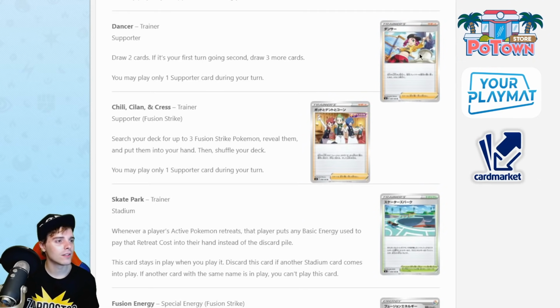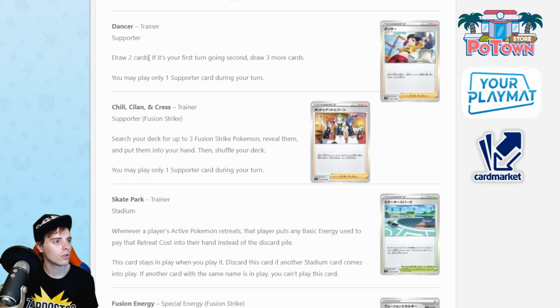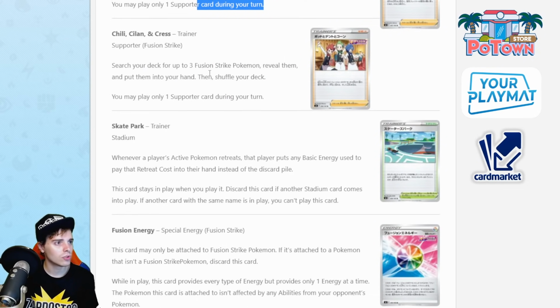Next is Dancer. Wow, just a dancer standing behind the Corviknight statue. Alright, draw 2 cards. If it's your first turn going second, that's too specific. That's only 50%. Not only does this only work out 50% of the time, sometimes you will not even have it in hand, so skip that entirely.